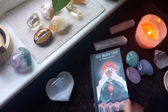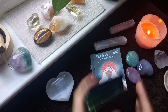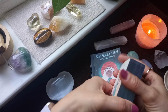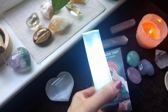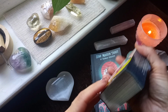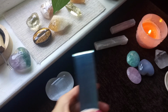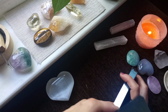Now let's see how a major arcana, a minor arcana, and a core card read in the deck. Very easy to shuffle. I'm not going to do the riffle shuffle because I prefer not to do it, especially with decks that have the gilding. This beautiful teal color gilding, gorgeous. Because I don't want to ruin it, but probably I'll do it just one more time, just one time to show you. It's very easy to shuffle.